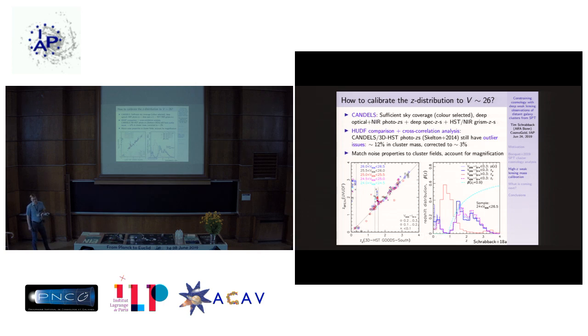OK, so the question which I get a lot is, can we calibrate the source redshift distribution at 26 magnitude? I'm sure tomorrow Hendrik will talk about challenges for calibrating redshift distributions for KiDS, for example. And then the question is, can you actually do this 2 magnitudes fainter? For the cluster lensing we're doing here, the answer is we actually can. The reason is that there are very well-studied fields for this kind of purpose, especially CANDELS.